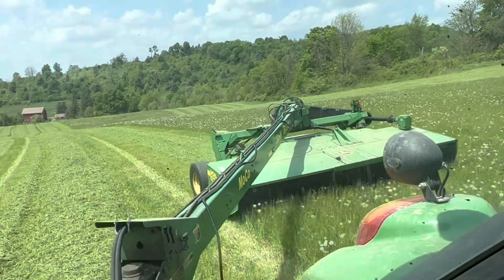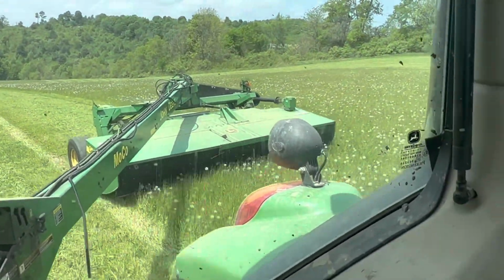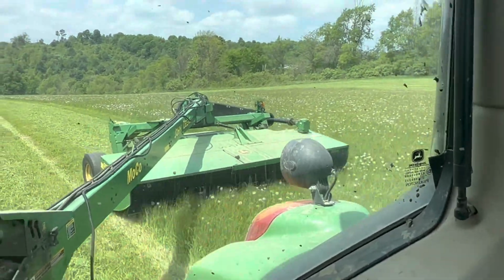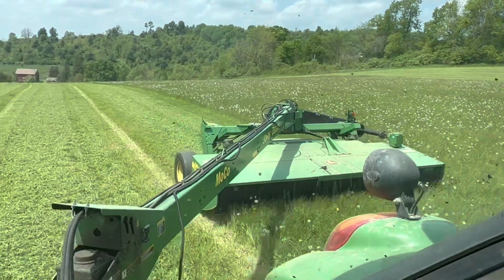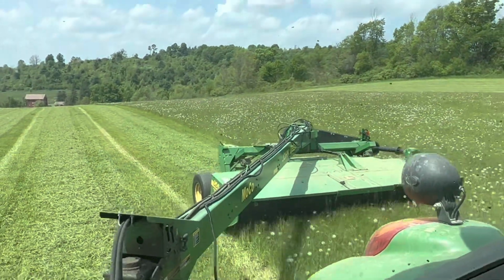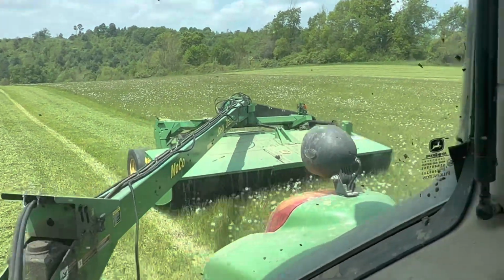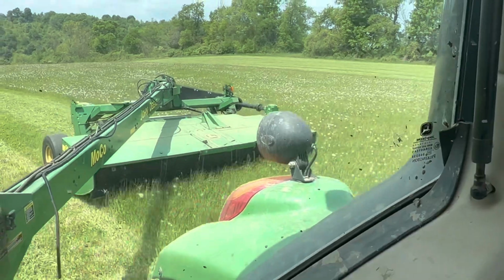And it's kind of nicer. You're not digging into the ground. It just kind of rides over the stuff. It'll dig in a little bit, but the more it floats, the better it is. I mean, you could noticeably tell where I let it sit right on the ground or when I let it float. I'm still trying to get used to this backwards mowing on the other side.